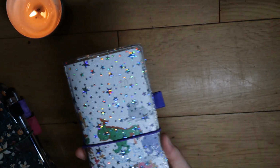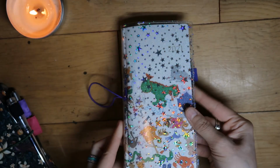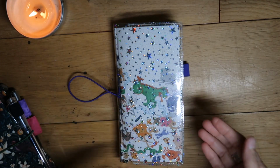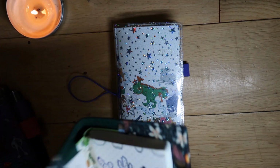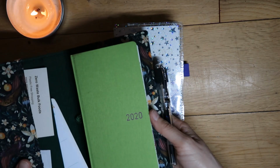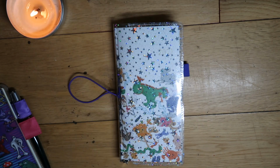I actually have also decided that from now on, for the foreseeable future, I'm only going to be buying standard Weeks because I love the fact that you can get the beautiful artist covers and the really cool, interesting designs in the standard, whereas for the Mega Weeks, it's pretty much only the solid colors, which I like, but I feel like these ones are more exciting.